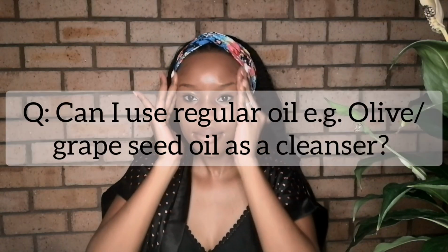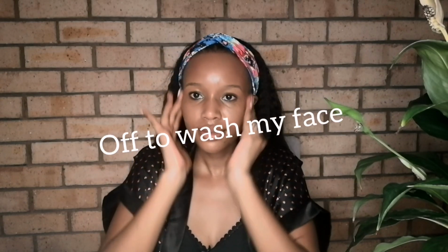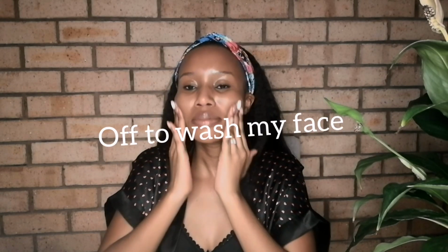So why not use an oil, like olive oil or whatever, to do this step? The problem with such oils is that they don't contain an emulsifying agent, so it doesn't turn milky when mixed with water, and because of that it can clog your sink and just make a mess in essence. So the nice thing about buying an actual oil-based cleanser is that it turns into a milky substance when mixed up with water. So I do use paper towels when drying up.